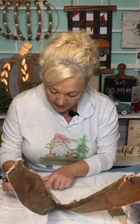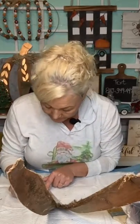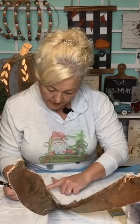Okay, so let me try to see how I'm going to do her eyes. Dolores said, I think it's just a Posca pen, which is a paint pen. I think it's bark that falls off a tree. Yep, a palm tree.